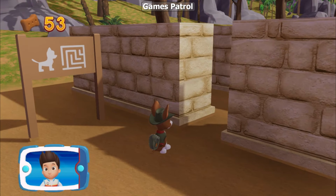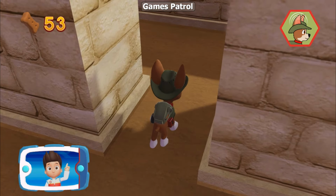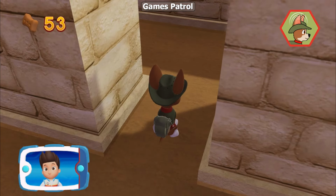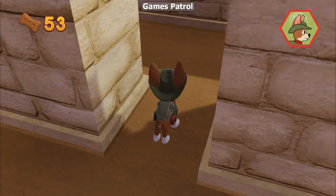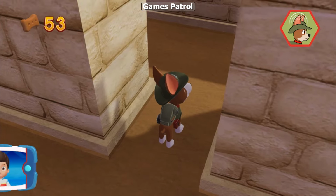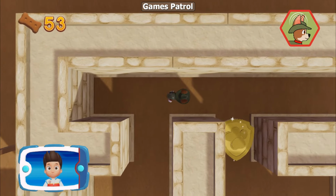There's a maze here! Tracker can use his super hearing to follow the sound trail of the monkeys to the end of the maze. Use Tracker's super hearing by pressing the B button. All right, here we go! Tracker can use his amazing hearing to find his way through the maze. Press the A button to help him. That's it! Now follow the sound trail to find the exit to the maze.